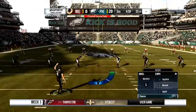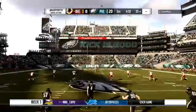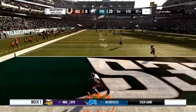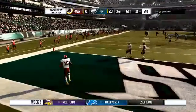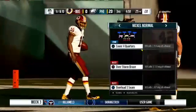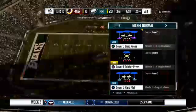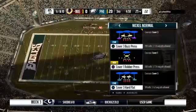All things considered, a good opening drive to begin the 3rd quarter. And as a defense, the way that this game is going, you're excited to see those points go on the board. Gives them a little bit of leeway to play with when they're out on the field, but they're real excited to see their offense score. Now they get to go out there and do their part. Out comes Washington's offense as they get set to take over here.